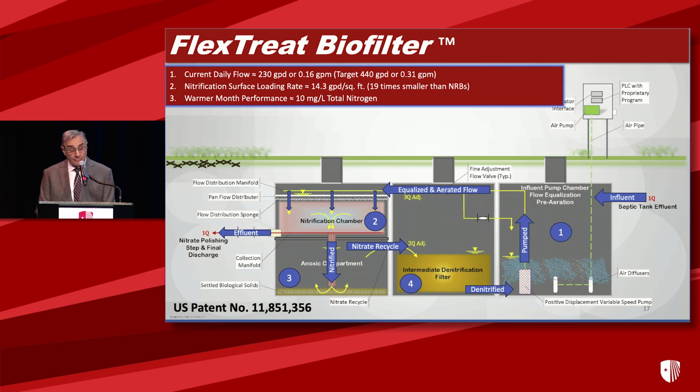So this is where we are as of today. We're currently treating about 230 gallons per day, but our target is 440. And that's the beauty of the prototype, is that we can do things to enhance performance while also challenging the system to work under higher flows. The nitrification surface loading rate is 14.3 gallons per day. You heard from Siwei, the columns were at 2 to 3 gallons per day per square foot. So that's roughly 19 times smaller than what the current NRBs, nitrogen removing biofilters, are doing. And warmer month performance, no surprise, is around 10 milligrams per liter of total nitrogen.